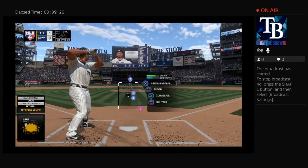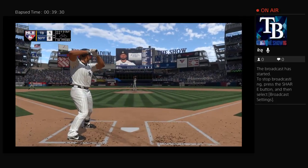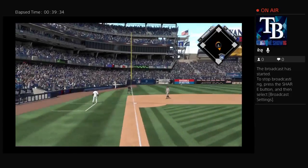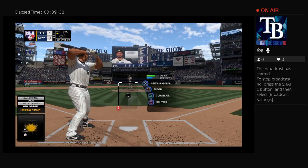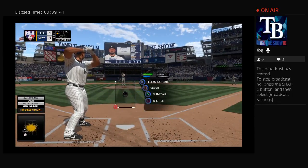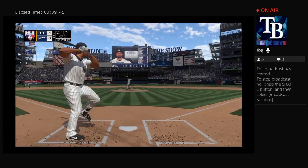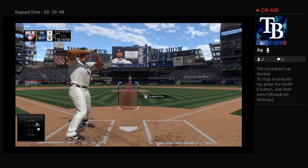Now to the plate, Matt Holliday. Last time through was a base hit. Here comes the first pitch. Hit hard down the line, but a foul ball here, 0-1. 0-1 count, and the pitch. Started to go around there, but he holds up, ball 1. That's a great check swing.